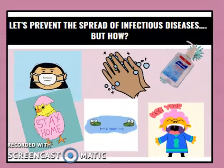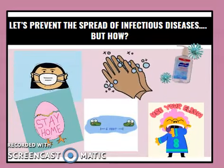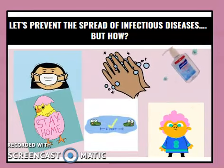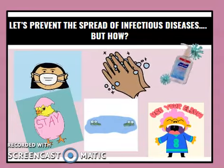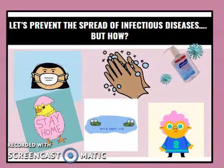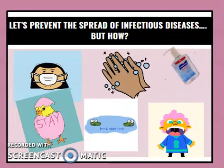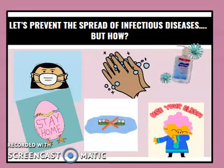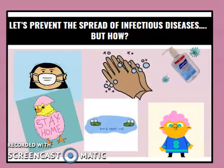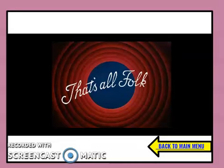Let's prevent the spread of infectious diseases, but how? So we already know some of this stuff because we've been doing it because of COVID-19. So things like wash your hands often, sneeze or cough into your elbow, use hand sanitizer, use masks when indoors in a public setting, stay at home if you have signs or symptoms of an infection, and physically distance yourselves by 2 meters. That's it for today.